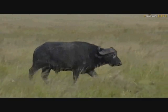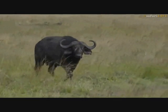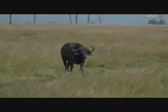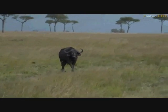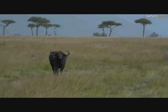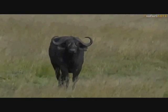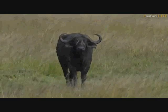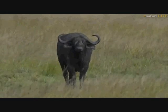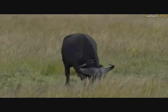An old buffalo bull making his way to rejoin the rest of the herd. Got a little bit of a limp. But two lionesses on their own, and I think it is just the two of them, I doubt they're going to try and tackle a bull of his size. It is entirely possible. We know that lionesses can do it. But why do that when you can go for a tender buffalo calf and not face those scary horns?